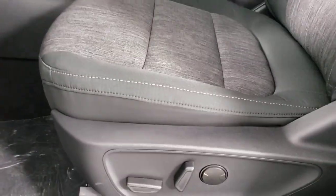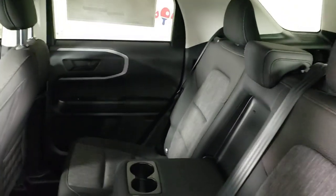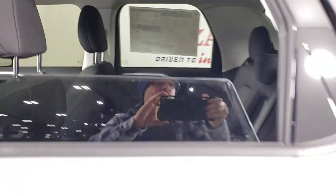Explore your world with confidence in this capable Bronco Sport. Come in for a test drive. Our team will make it the best part of your day.